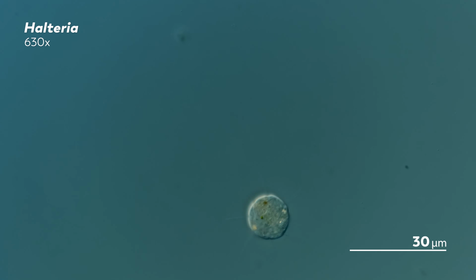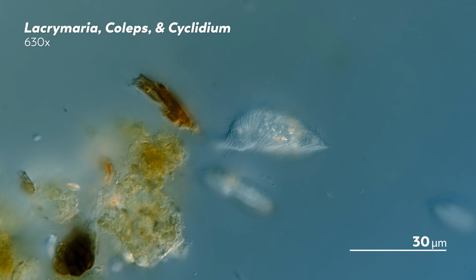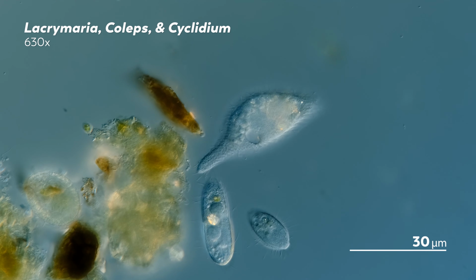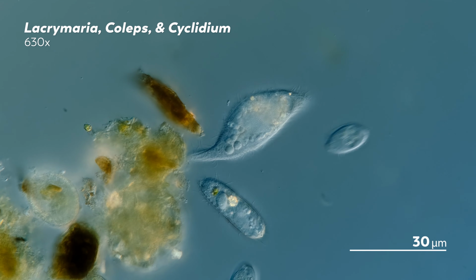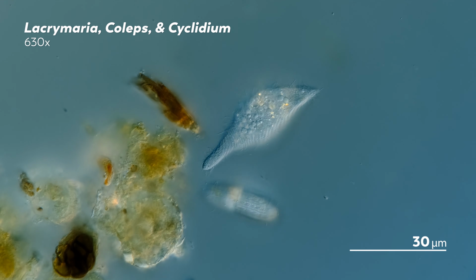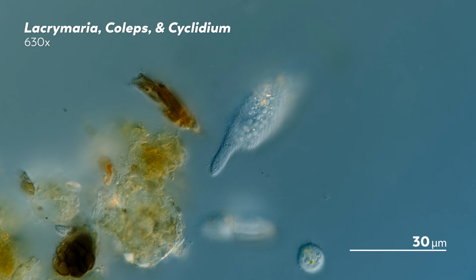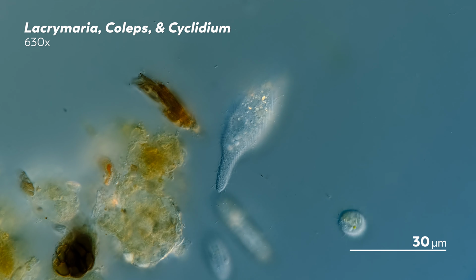So they have to rely on structures like cilia to help them swim and move quickly. But even then, most organisms only travel around 10 times their body length in a single second. The fact that Halteria and a select group of other leaping ciliates are able to jump 100 times their body length in that same second is incredible.